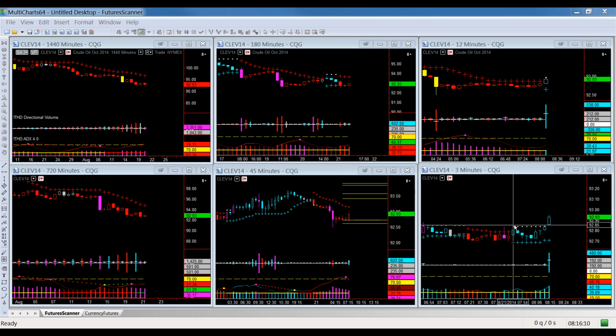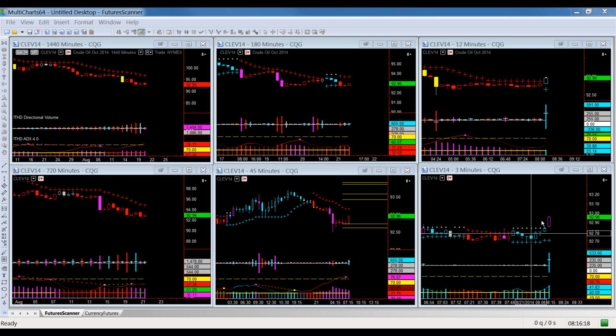It flipped the ATR, came back and tested the ATR. It did it on diverging volume, okay? And now it's going up. There is absolutely nothing in the way until it gets to this ATR or this zone. That's the sweet spot. This is when you use the zones, guys. That's what I'm trying to point out.